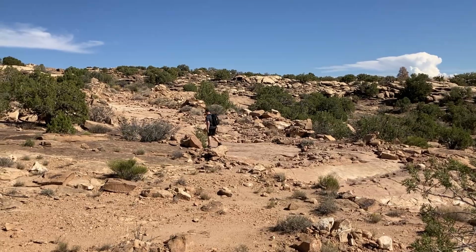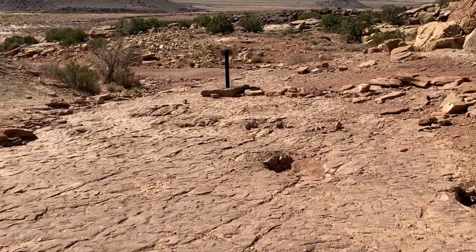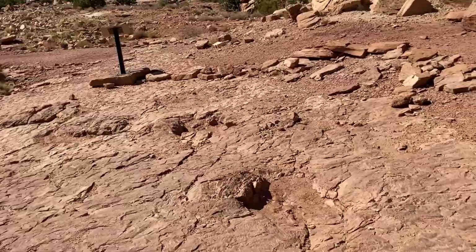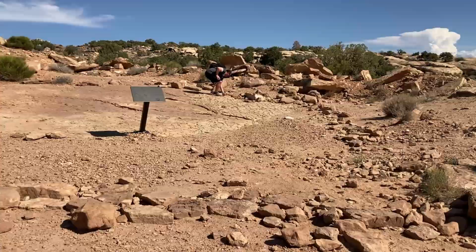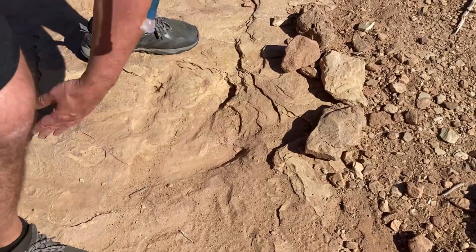We finished the hikes and things we wanted to see today at Arches, so now we're checking out some dinosaur tracks not too far from the park. There are a lot of places to view dinosaur tracks in the Moab area, but we're checking out the Copper Ridge dinosaur tracks because those ones allow you to see lots of dinosaur tracks without doing a lot of hiking. The dinosaur tracks found here are from the late Jurassic period, about 150 million years ago.